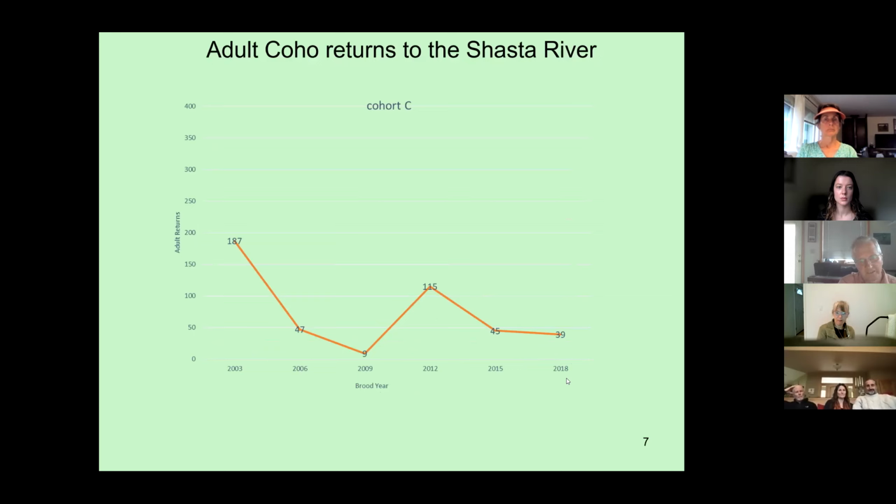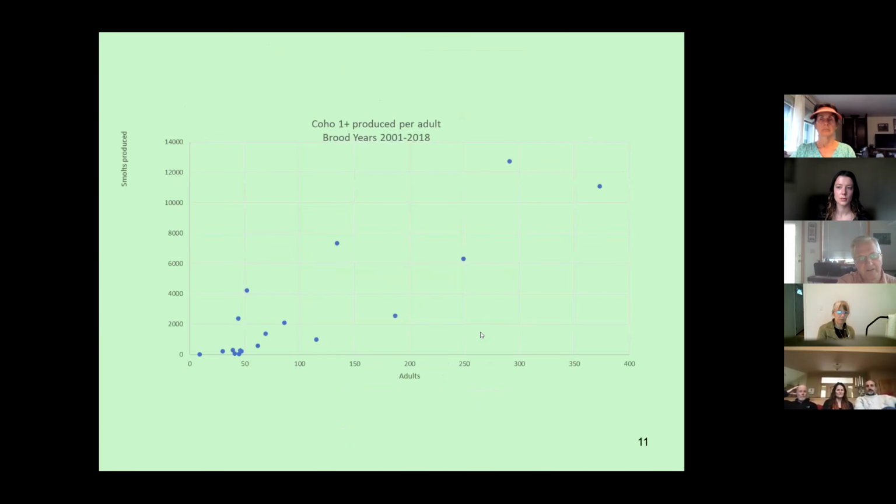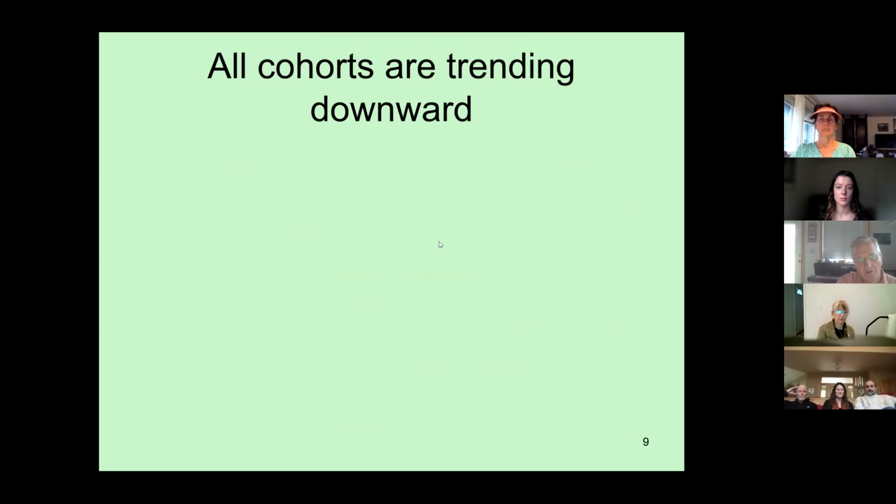So this is the cohort that's returning this year. Last came back in 2018, coming back in 2021. We'll see what they get. But you can see it goes up and down quite a bit. There's a fair bit of variability here. But as a rule, they're all trending downwards. And there's a couple things that are problematic here, because as you drop the number of adults, reproduction becomes less successful, as we'll talk about in just a second. There's not enough fish that can find each other. All cohorts are trending downwards.